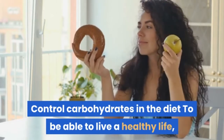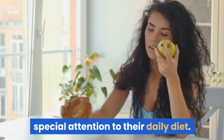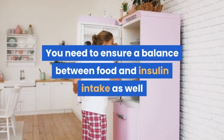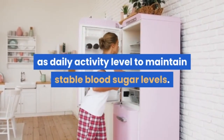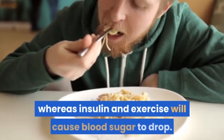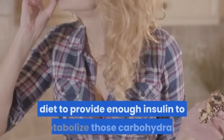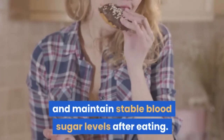To be able to live a healthy life, people with type 1 diabetes need to pay special attention to their daily diet. This is the simplest way to treat type 1 diabetes, which can be done at home. You need to ensure a balance between food and insulin intake as well as daily activity level to maintain stable blood sugar levels. Certain foods high in carbohydrates will cause blood sugar to rise, whereas insulin and exercise will cause blood sugar to drop. So, learn how to determine the amount of carbohydrates in your daily diet to provide enough insulin to metabolize those carbohydrates and maintain stable blood sugar levels after eating.